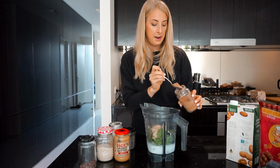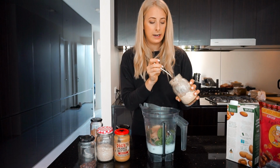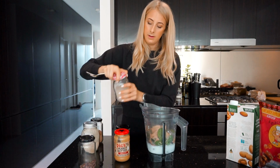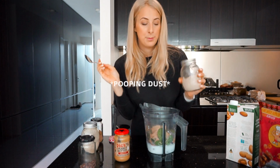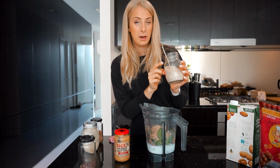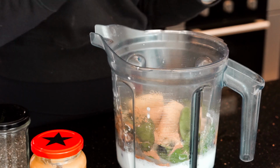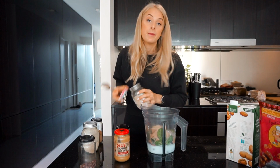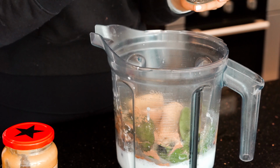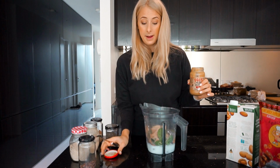So then I've got cacao, maca powder. I love this, it's like a caramelly taste, it's so good. Psyllium husk, I call this pooping dust because it's literally just fiber. And I'm actually pretty sure that this is how they make Metamucil. So if you guys want a good source of fiber, get some psyllium husk in your diet because you will thank me later. Chia seeds are also another great source of fiber and healthy fats, and they've got some protein, and they're just all around a really good time.